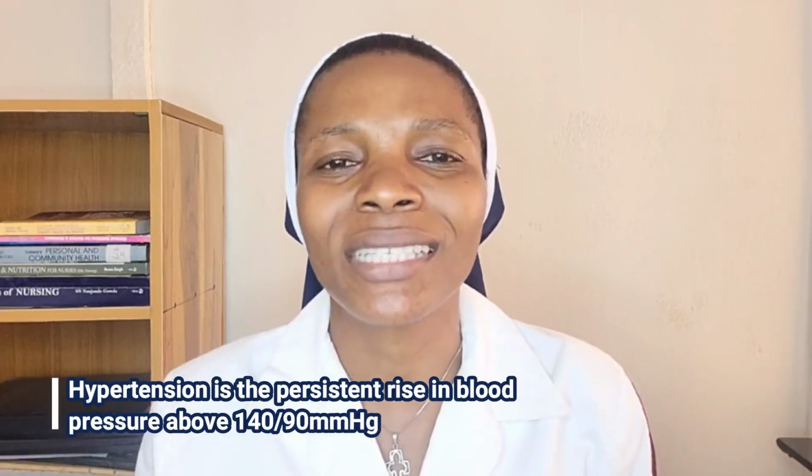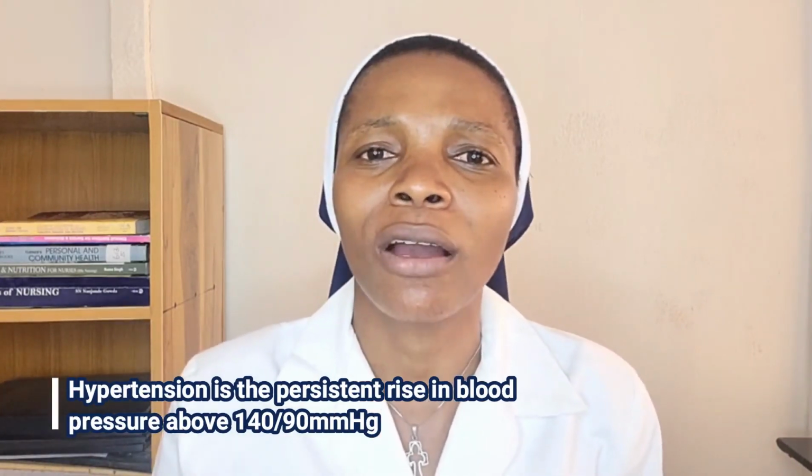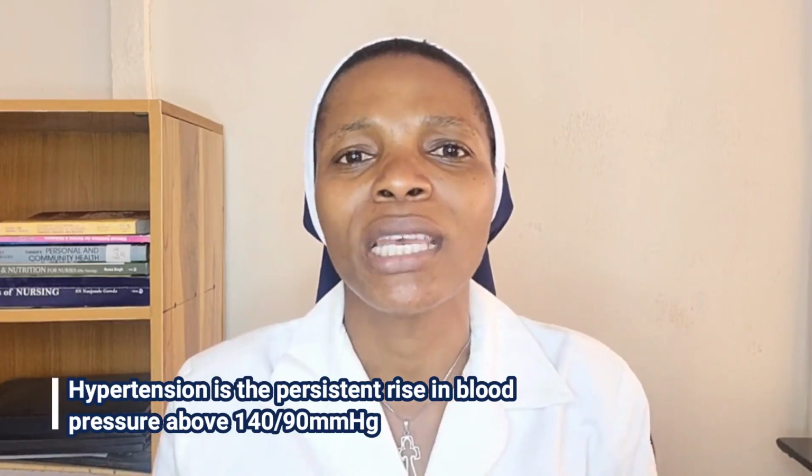Now, what is hypertension? Hypertension is a persistent raise in blood pressure above 140 millimeter of mercury, 140 over 90 millimeter of mercury. 140 is called the systolic blood pressure, while 90 is the diastolic blood pressure. The systolic is the value above, and the diastolic is the value below, the denominator.